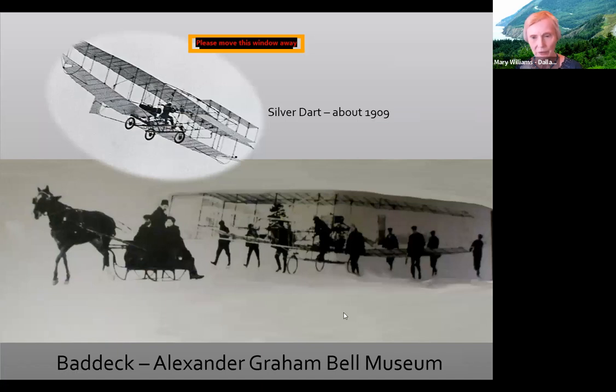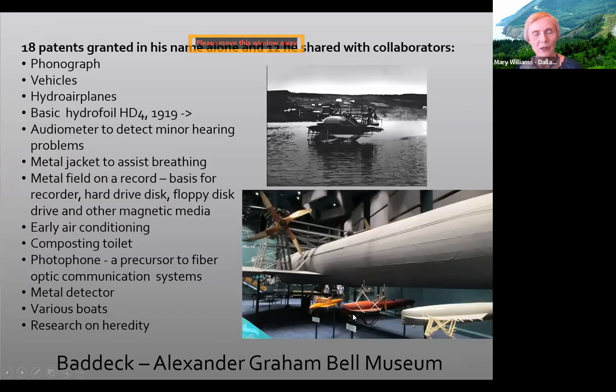His plane was called the Silver Dart. You can see them dragging it through the snow right here. But look at all these other things. He had 18 patents in his name only, and 12 that he shared with collaborators. But all the different types of inventions that he was interested in. He invented a phonograph. Working on several vehicles. This is the hydroplane, the basic hydrofoil. All kinds of things to help the deaf as well, or to help them with breathing.